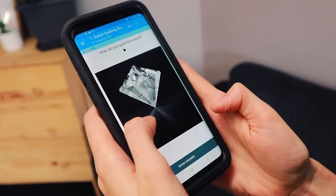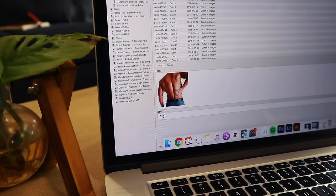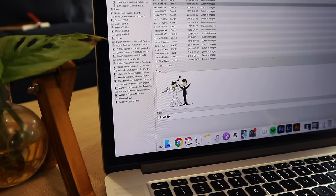So now I want to tell you guys the actual tools and resources that I used and how I set up my language learning process and how I tackled the language. So first thing was that I used a program called Anki. Now Anki is a spaced repetition program, so you can create your own flashcards.